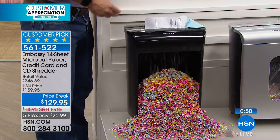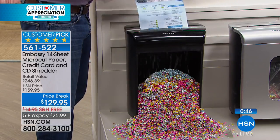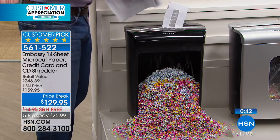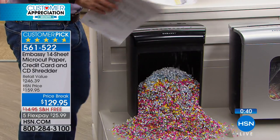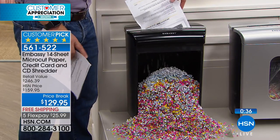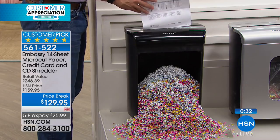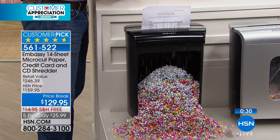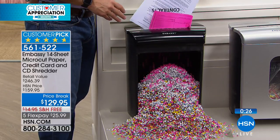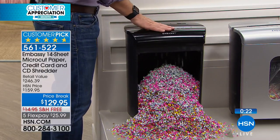Oh my gosh. That stack of mail and applications that were sent to us that I've been holding on to because I can't just throw them away. But then when you see them go through and become mincemeat, that's really the added value. Oh, look. This one even had a fake credit card attached to it, but guess what? It's not a problem for my Embassy. And that's really where you get your money's worth, you get that instant gratification, and that's why so many people have given it 5-star reviews, because it does what it's supposed to do when we need it to perform for us. And it will last, which is great.